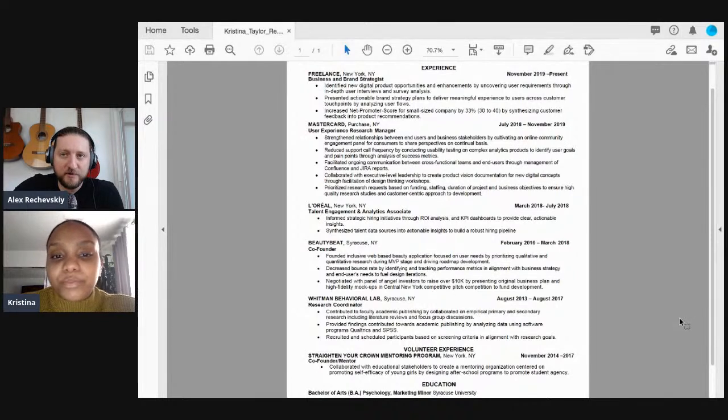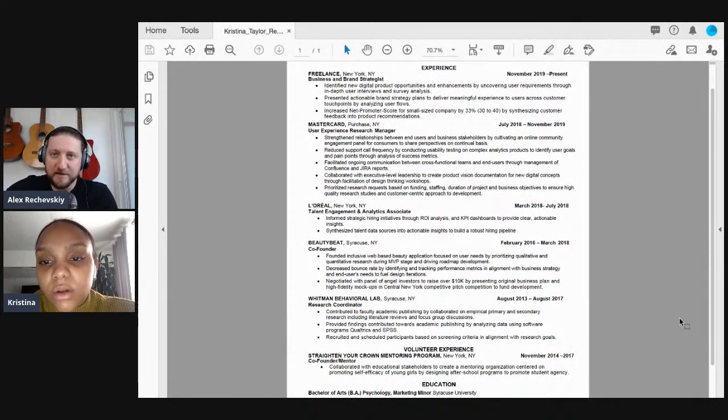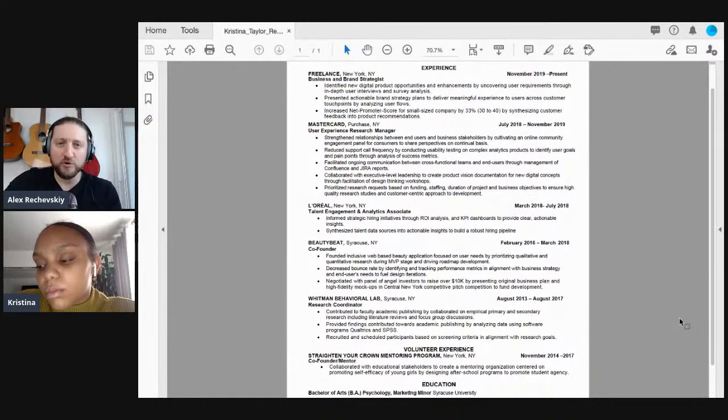Facilitated ongoing communication between cross-functional teams, good, through management of conflicts and Jira reports. Okay, that's good. We can get a little closer by saying, okay, did you lead sprint sessions, or did you enact a certain process that requires folks to communicate on an ongoing basis? And more importantly, what did all of this communication bring? That's the other thing. Yes, if you make communication better, what happened as a result? Were you able to build more stuff or build faster or build better stuff? Those are going to be the questions.